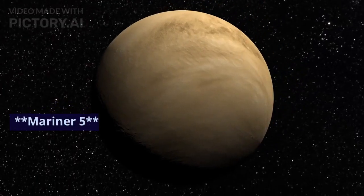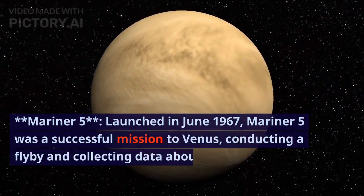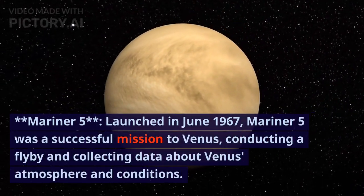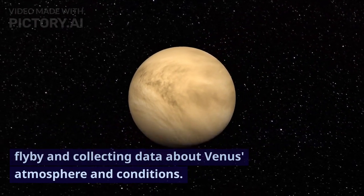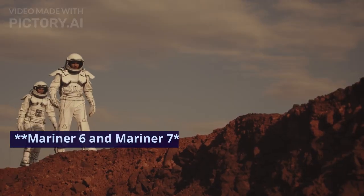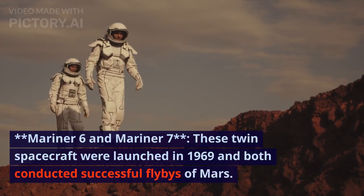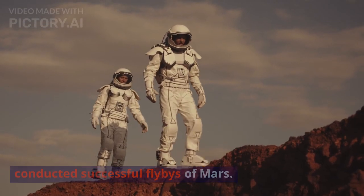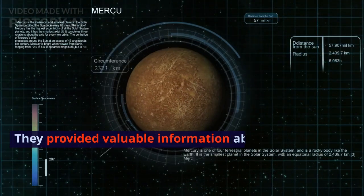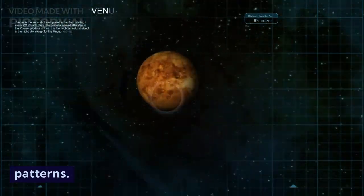3. Mariner 5. Launched in June 1967, Mariner 5 was a successful mission to Venus, conducting a flyby and collecting data about Venus's atmosphere and conditions. 4. Mariner 6 and Mariner 7. These twin spacecraft were launched in 1969 and both conducted successful flybys of Mars. They provided valuable information about the planet's atmosphere, surface, and weather patterns.